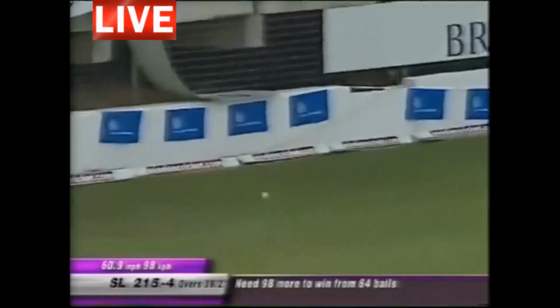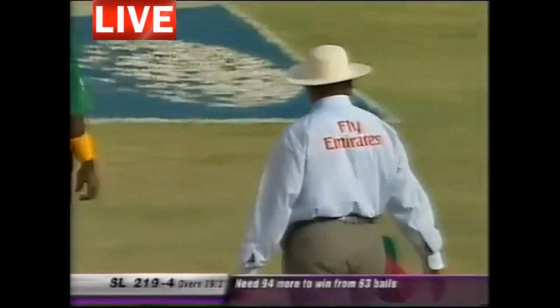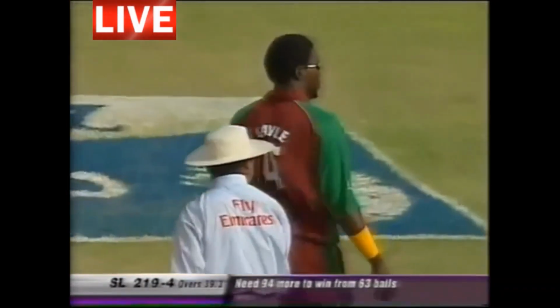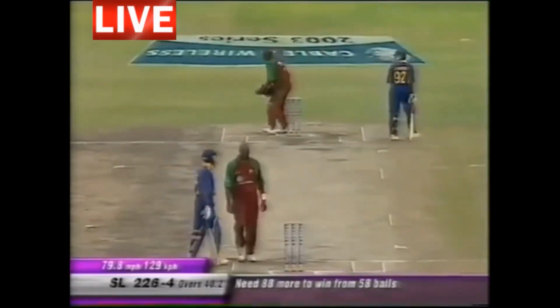Chandana goes over the top of extra cover and gets 4 for it. That's a good shot. He's played exceptionally well, Chandana, in the circumstances. He moves to 47 now from just 43 deliveries. They've hurried for 1, and that's Chandana's 50. Very, very well played indeed.